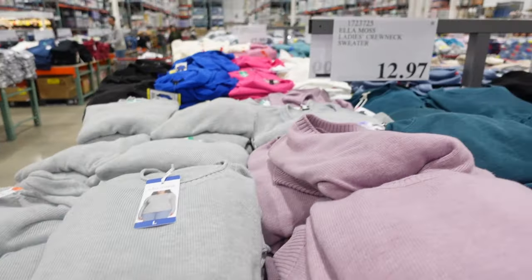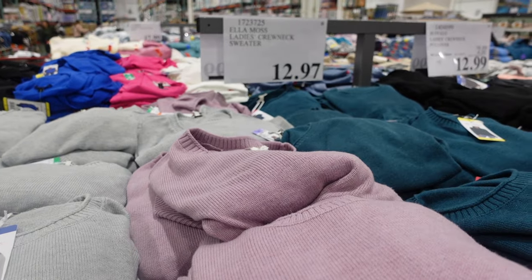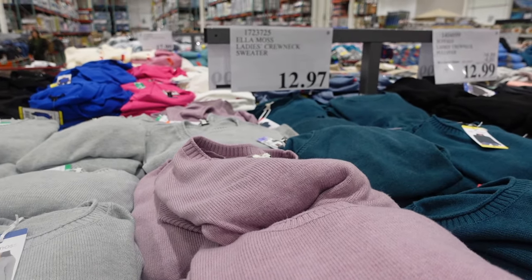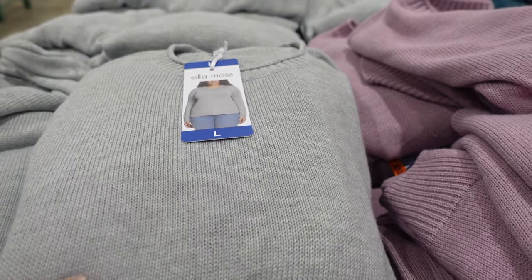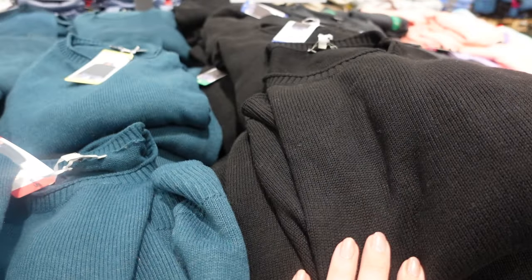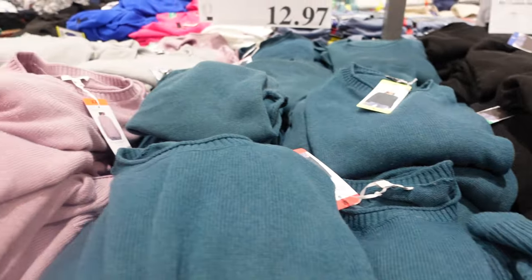These sweaters here are $12.97. The 7 means it's the lowest price it's going to be, and it has the asterisk, so it's leaving the store. These sweaters are so soft. So $12.97 for these. They have it in gray, lavender, a greenish color, and black. And I will say, as much as I am looking forward to spring, I do love a nice cozy sweater.